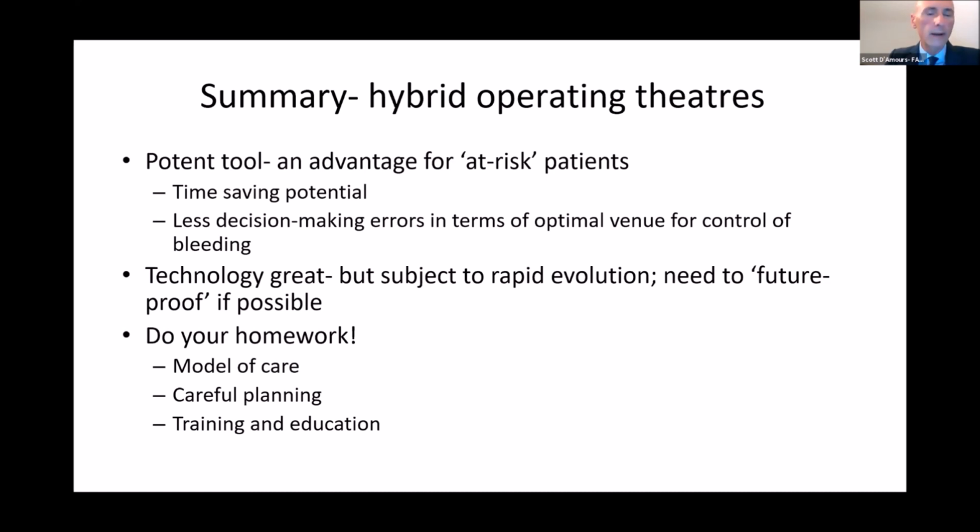If you're thinking of getting one, I think you need to do your homework. You need to think about your local model of care within your regional system of trauma care. You need to plan its implementation carefully. And I think most importantly, and probably one that we didn't focus on enough when we first built ours, is the training and education of those that are going to help within it.